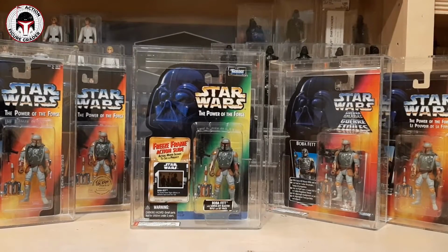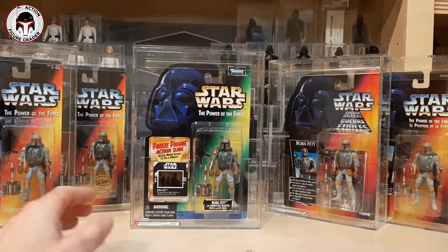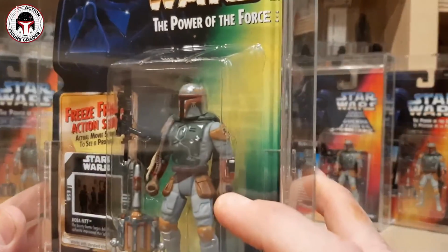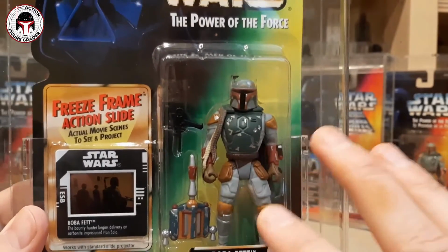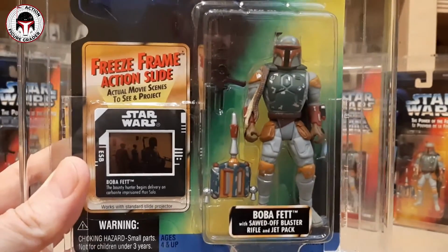Finally, before we close up shop, this is my US card with the freeze frame action slide. I bought this maybe 3 years ago. It's a beautiful example, very high grade. And as you just saw in the segment regarding the figure variations and errors, this is the card back where you do see a lot of those. This one is just the standard full circle on the hands, and it does have the skull emblem on the shoulder. But it seems like for the vast majority of the major errors for Boba Fett, they tend to be on this freeze frame action slide.